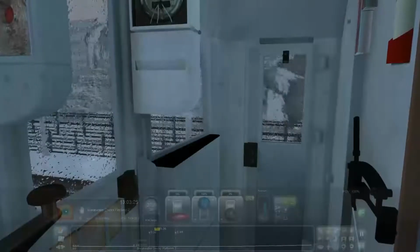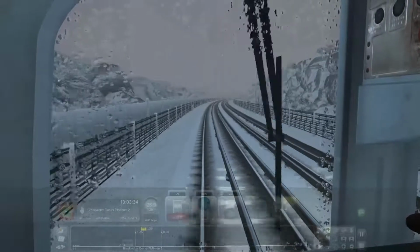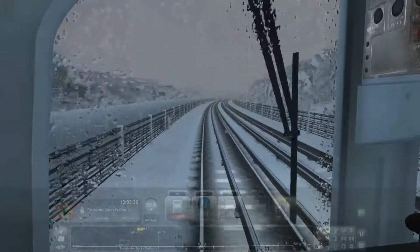Okay, we'll get back in the cab. The station is coming up. Let's look forward. Wiper on. Help those playing along at home. Station's about 0.2 of a mile away. There it is.